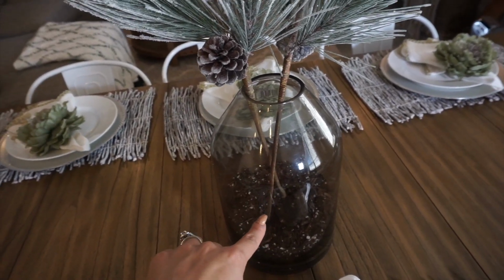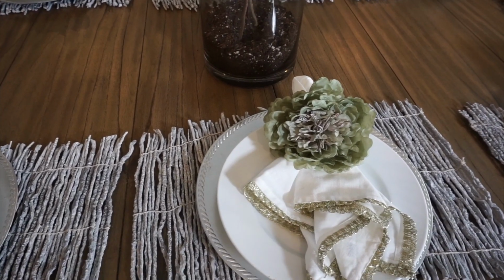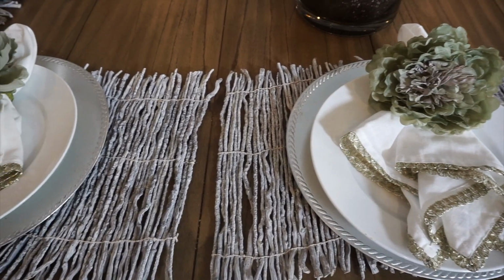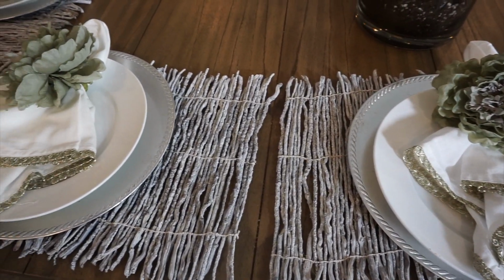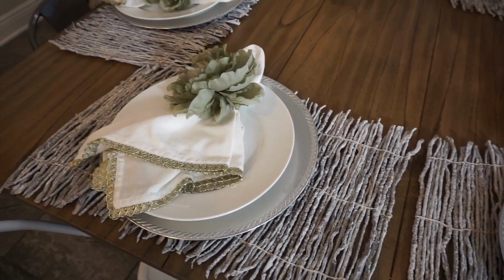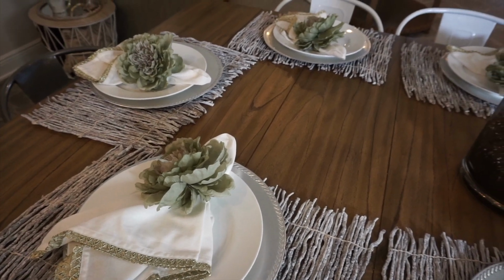Now my placemats are from Pier 1. The little chargers are from Hobby Lobby, and the plates, the napkins, and the napkin rings are from Pier 1 as well. They were in my old dining room that was in the front, but I ended up moving it to my living space, and it's so pretty for the holidays. It literally fits my Winter Wonderland theme so good.